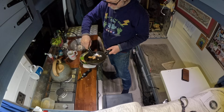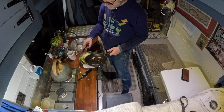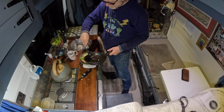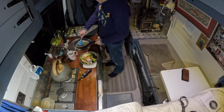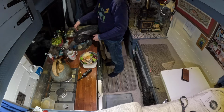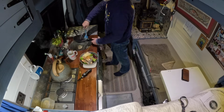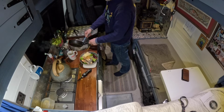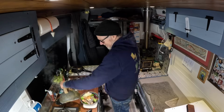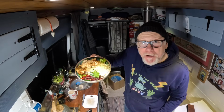Got skin and all, everything's going on the plate. Everything but the oil, of course. I think I might have overdone it with the butter. But never mind, it's all good. We're all friends here. There you go. One clean saucepan. There we go, coffee. There you go, how about that for dinner?